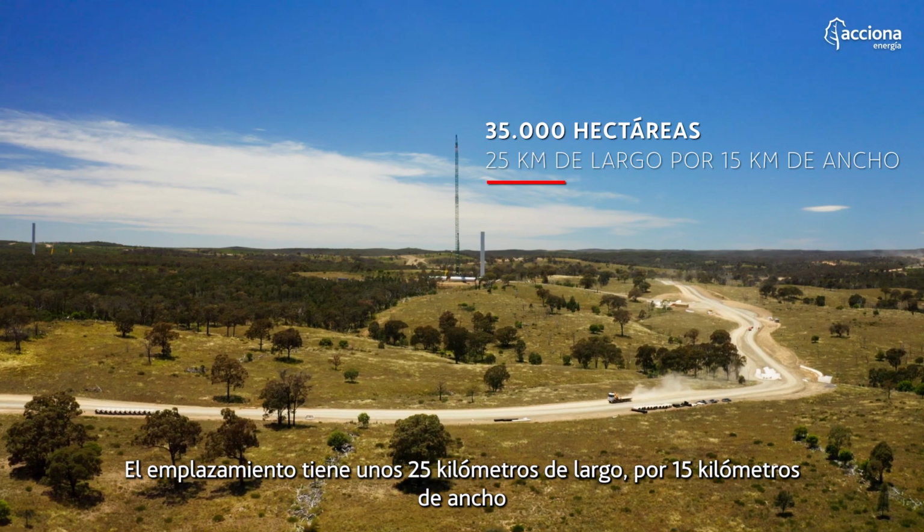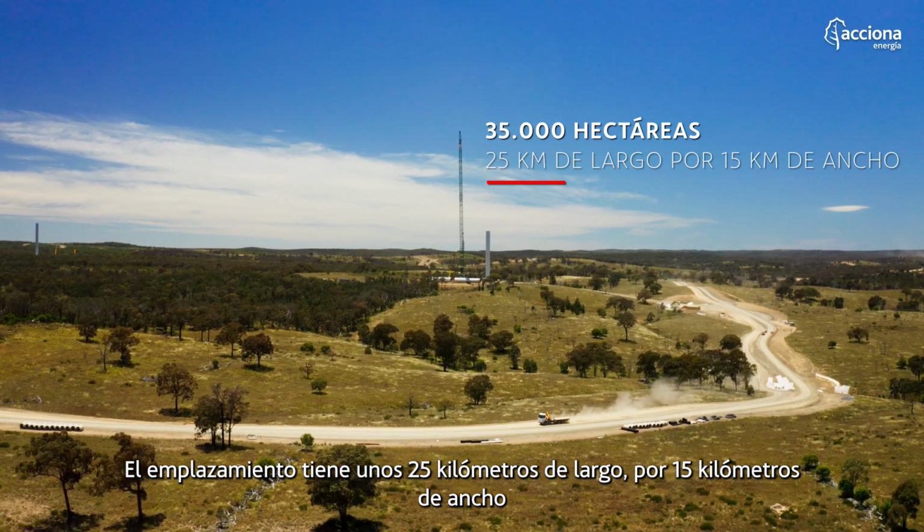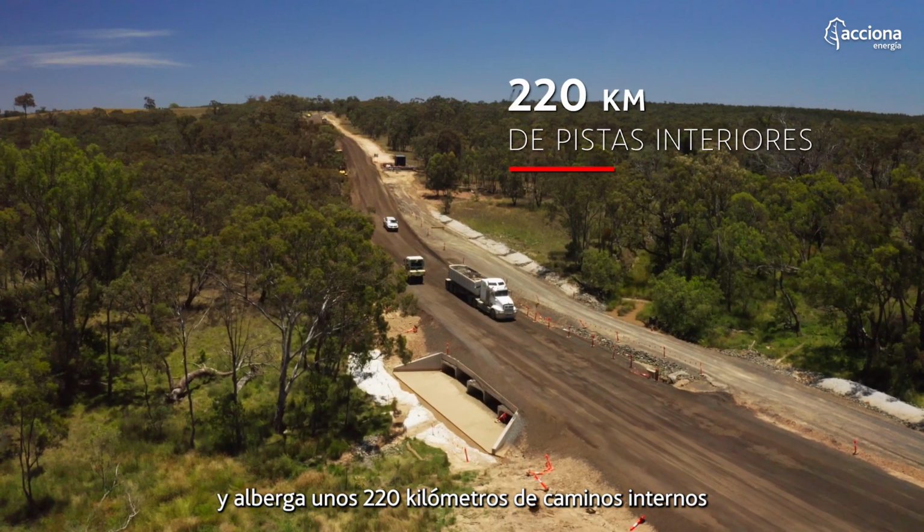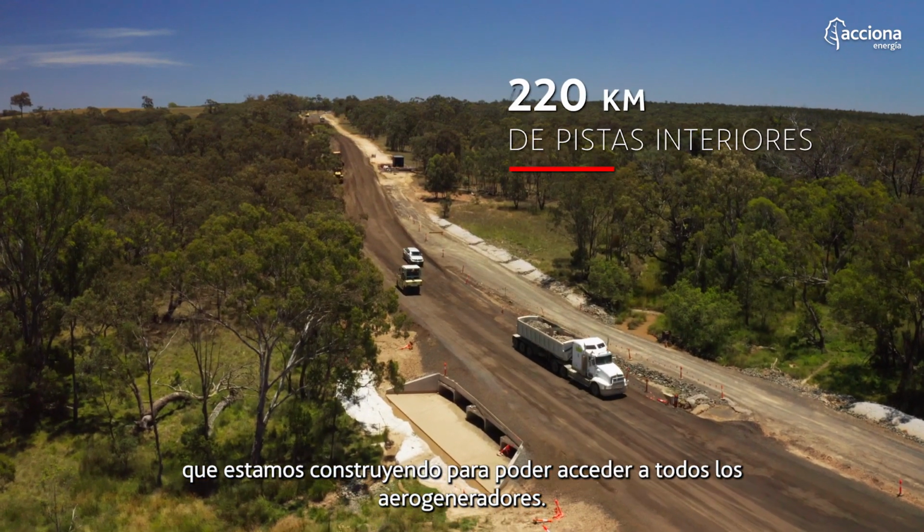The site actually is about 25 kilometres long by about 15 kilometres wide, and it has about 220 kilometres of internal roads that we're constructing to gain access to all of those turbines.